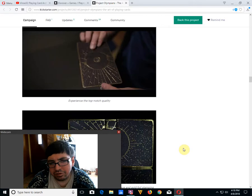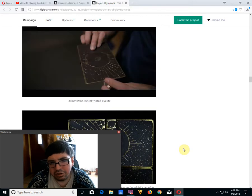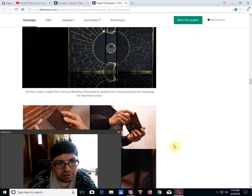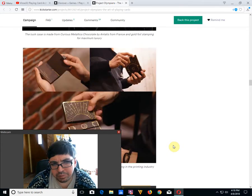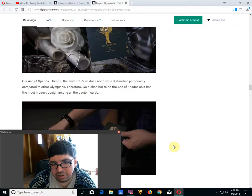It's designed nicely. There's a lot of details. Nice tuck case. Very interesting, unique tuck case that probably is part of the reason why it costs so much money. The tuck case is made from Curious Metallic Chocolate by Antalis from France and gold foil stamping. Yeah, how about you just keep it a little bit more traditional and less expensive, is what I would say.